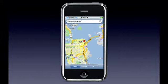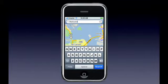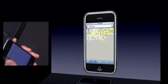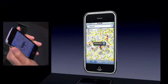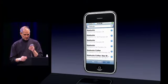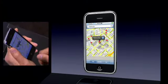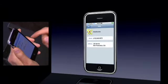Now, what I'm going to do is I'm going to go look for something. I'm going to certainly want a cup of coffee afterwards, so I'm just going to look for Starbucks, right? So I'm going to search for Starbucks, and sure enough, there's all the Starbucks. Now, I can get a list of Starbucks here, so I can pick that one if I want, and I can even go look at that Starbucks, and there it is, and let's give them a call.